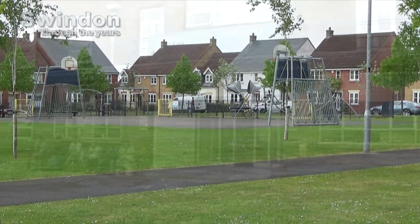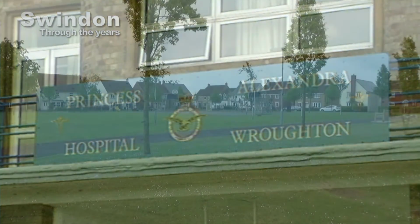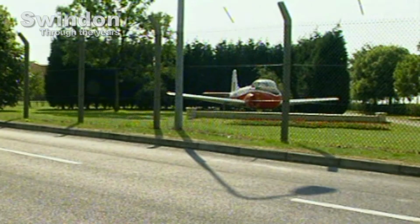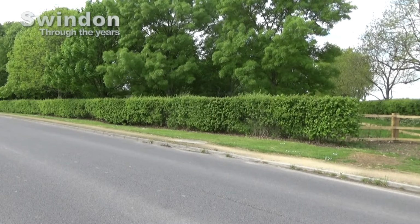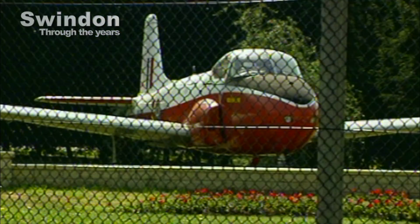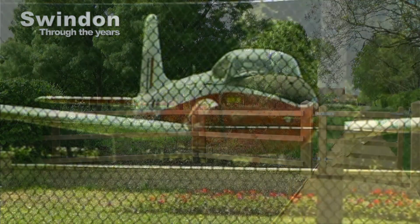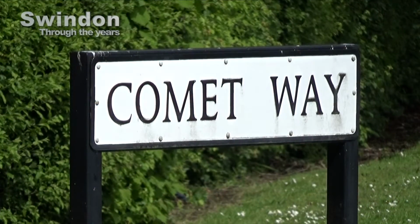But as we remember its past history, these poignant pictures really do show us how a modern town has to adapt to modern needs. And from the main road, this is where once upon a time the aeroplane would have stood guard. The trees around it have certainly matured. The images unlocking the past and distant memories. Today the road is even called Comet Way.